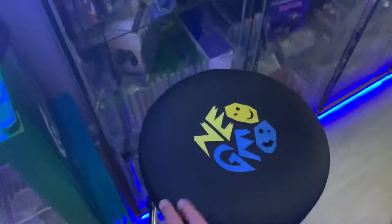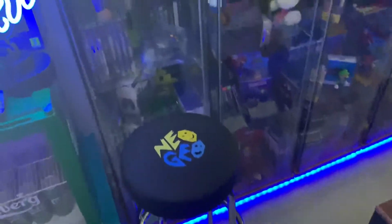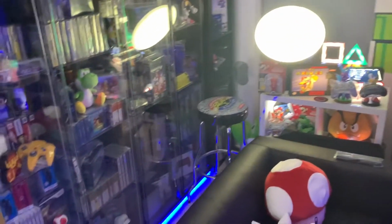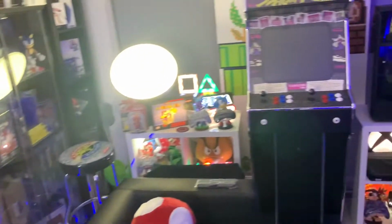That's my Neo Geo bar stool. That's actually from the Arcade 1-Up, but the leather cover I bought off Etsy. There is a person on Etsy that does that. It's really nice. And that's the Street Fighter 2 one. So you can actually buy them and buy custom covers. The Neo Geo one to me looks awesome, and it fits really well. I think in this part of the video I'll take you through.